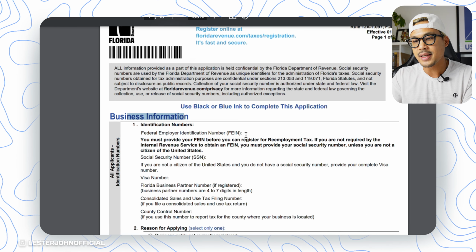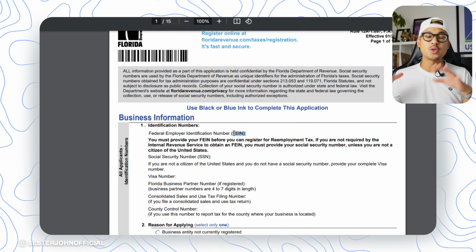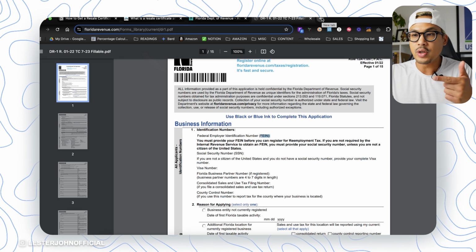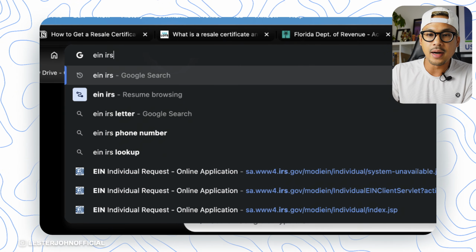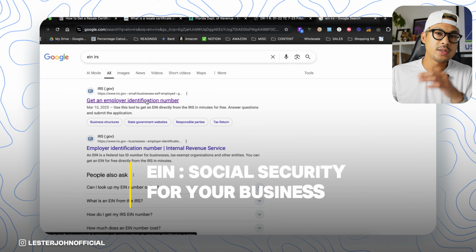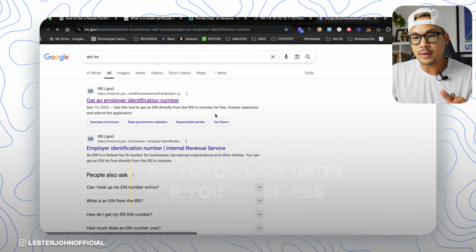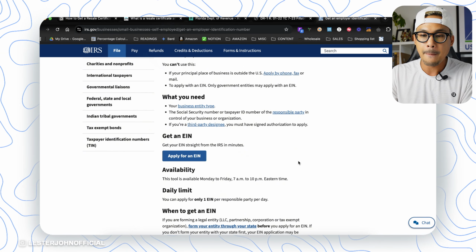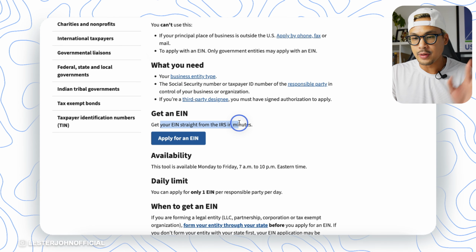First thing you need is the EIN. As I mentioned, you need your LLC and EIN to get started. So if you haven't already, get your LLC first, then you need to get your EIN. It's very simple. You just type in EIN IRS because it's the government. Basically, EIN is your social security for your business, okay? So to do that, you need your LLC first. Then once you have your LLC, you go to this website here and you apply for your EIN. Very simple. It literally takes minutes.